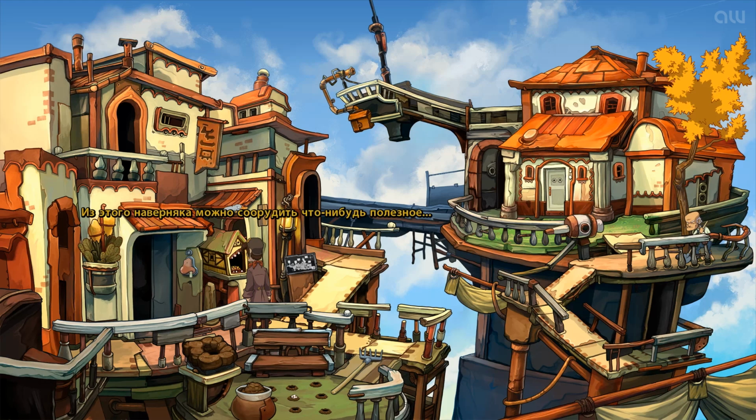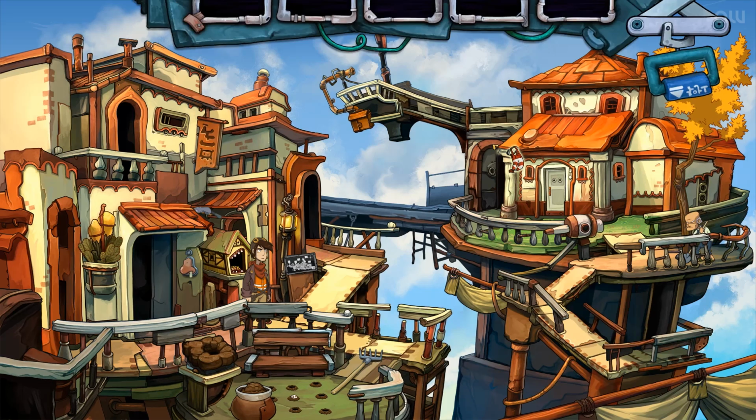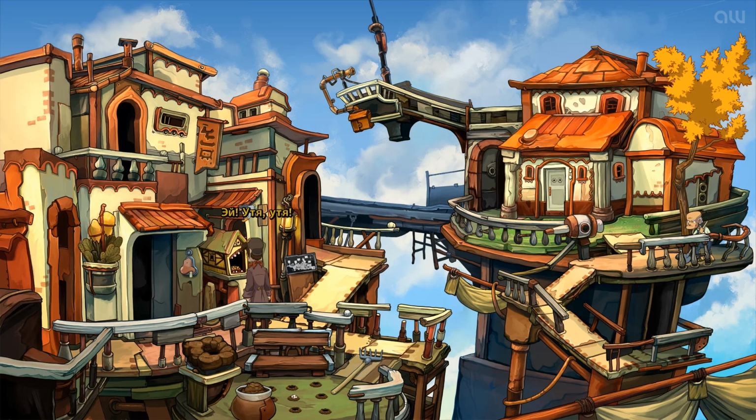It should be possible to build something useful out of it. A landing net for flying platypuses? No. Actually, yes, of course. That looks just like the landing net from the picture in the field guide. It's a good thing I'm such a brilliant inventor. Otherwise, I would have had to practice trial and error forever. Here, Platty Platty. Ha! Got it!